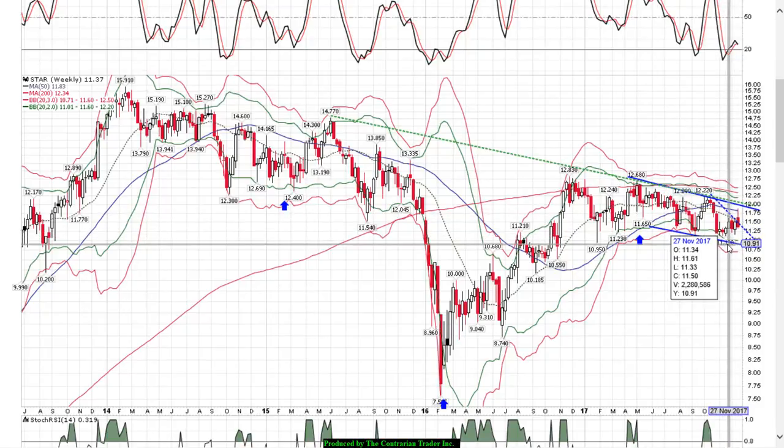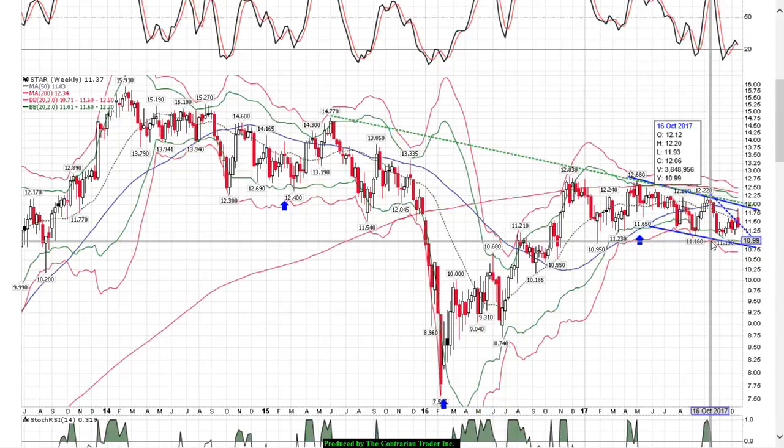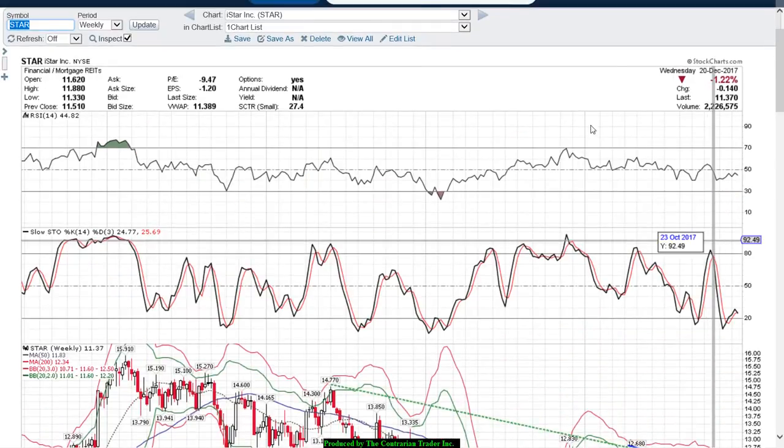So don't be a bit surprised to see that. So if you're looking to buy this stock, I wouldn't do it right now. I would wait to see how we close out the week. So for right now, I would avoid STAR. We'll keep an eye on it.